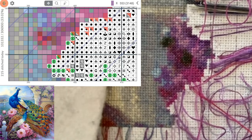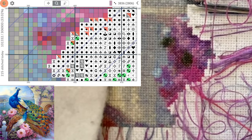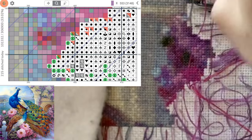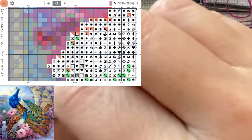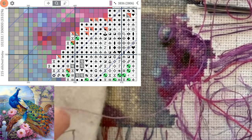Oh, I think I screwed something up here, didn't I? Oh, yeah, I did. I know what I did. I grabbed this thread and I parked it up here. Okay, that's no problem. I meant to pick up this one. Yeah, I see what I did wrong. Thankfully, for my grid lines, I can tell immediately where I went wrong.